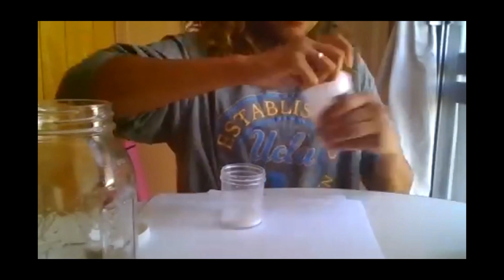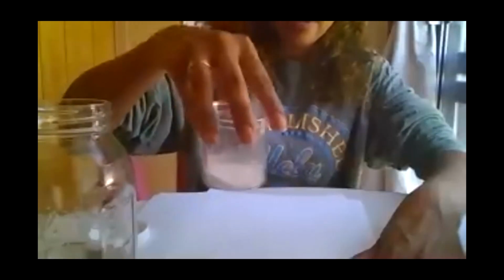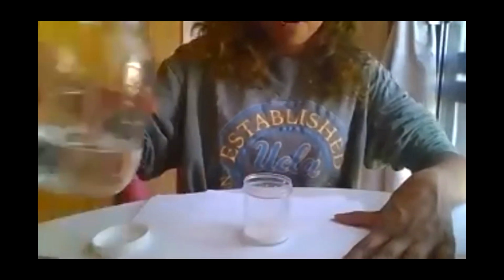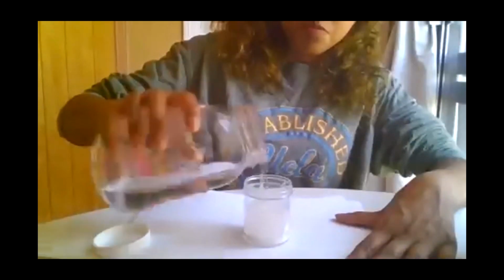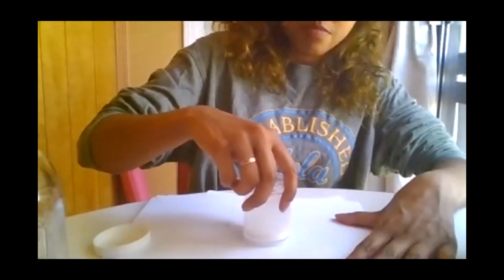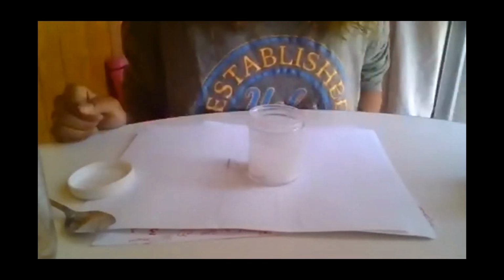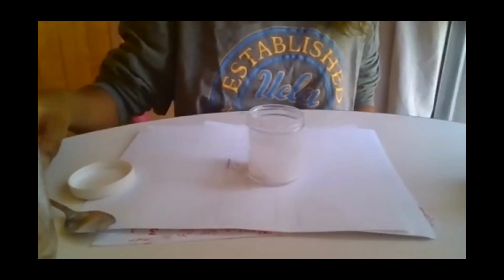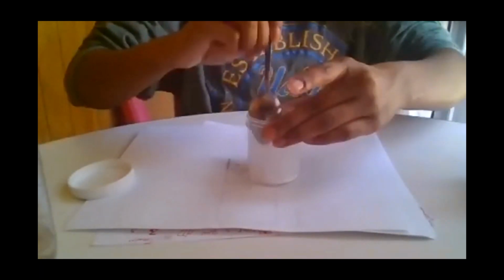So if you guys just take a quick look at what the material looks like, it's very powdery. Okay. And now I'll add some water to it, and just give it a little bit of a stir. And just wait a couple of seconds here, and we'll see what happens to it. So I'm just going to stir it a little.